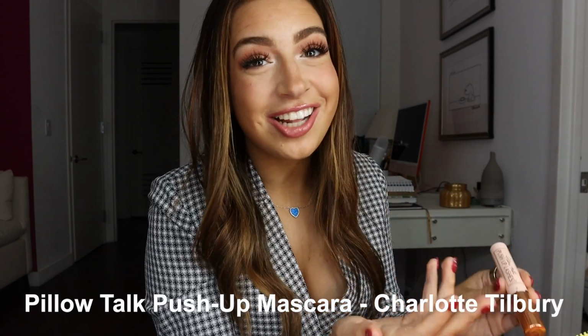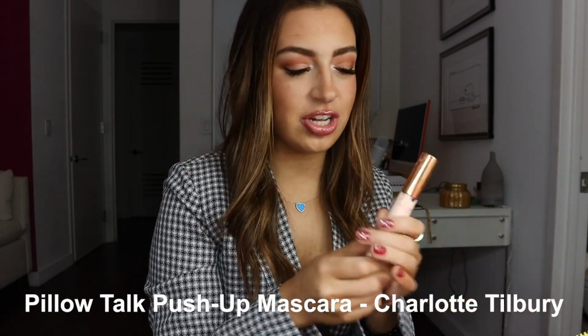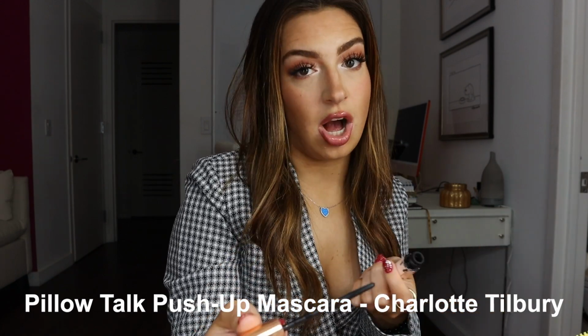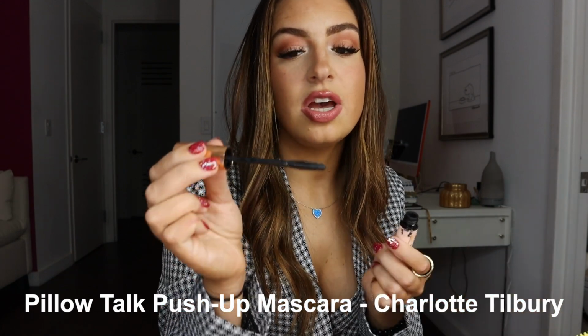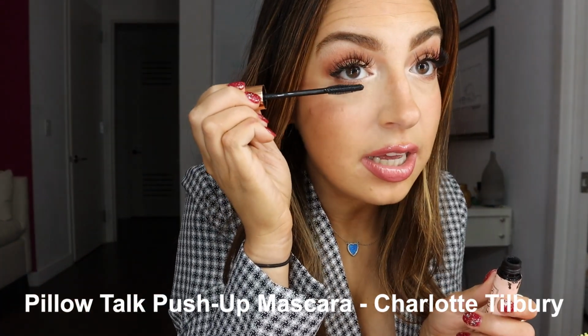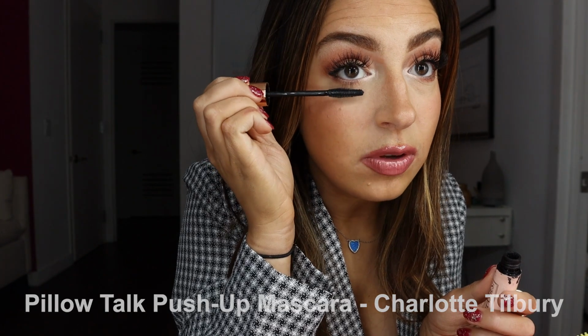Okay, looking good. Okay, so now I'm ready for my bottom lashes for mascara. I love Charlotte Tilbury's Pillow Talk Push-Up Lashes in color Super Black. I really like this because I don't do mascara on my top lashes since I have lash extensions. So I need a really thin little brush that can be detail oriented. So I'm just gonna go in and do a little. Okay, the look is really coming together.